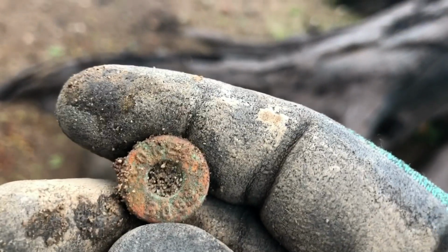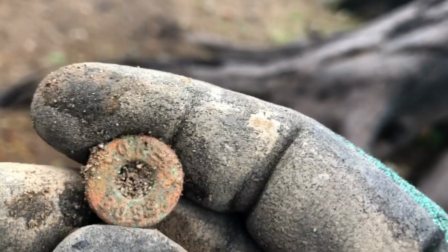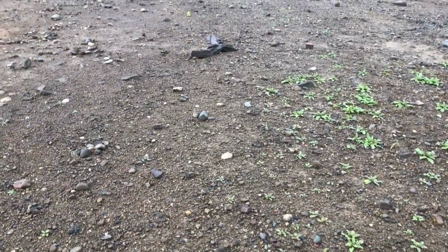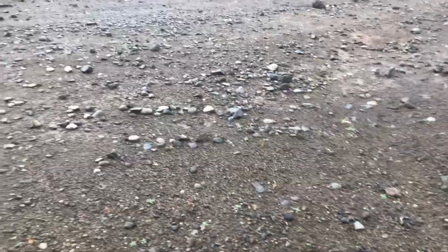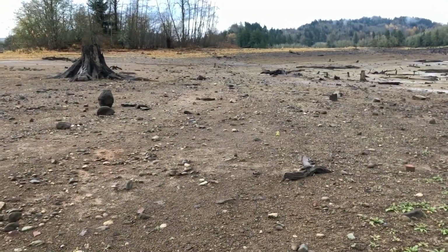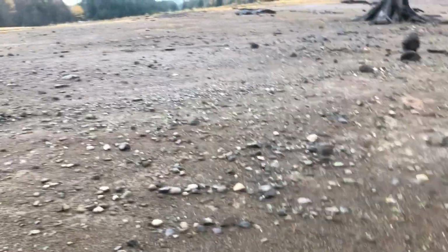Second find right by the tree. Got an old suspender button. I'll take it. Boss. I gotta say, this is one of the craziest places I have hunted, next to underneath those couple schools. I know it's been hunted before. There's holes and metal sitting on top of the ground. There's my tree where I found the buff, and I found the lantern part over there.